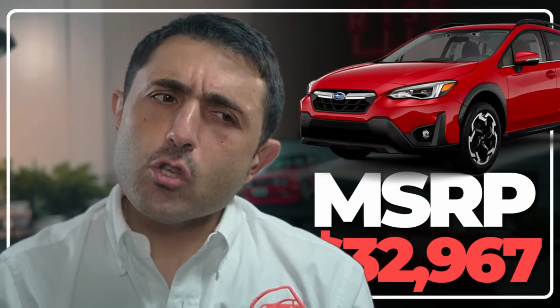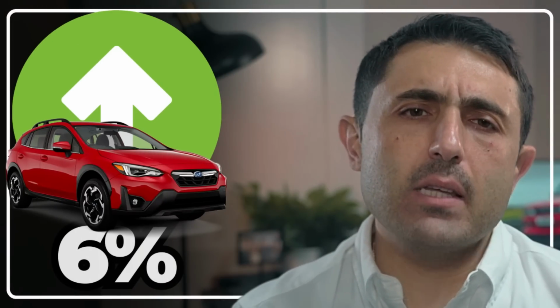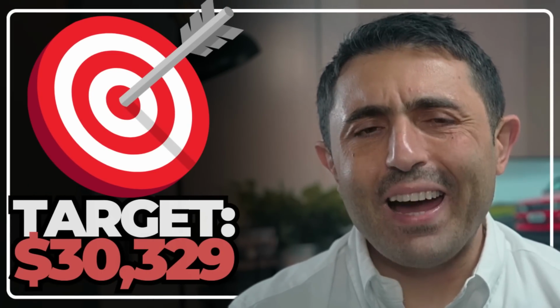Now, because we have like 5,000 Limited Crosstreks, it only feels appropriate to use that to run numbers on. The typical Crosstrek Limited all-wheel drive is about $33,000, and because we need to make things complicated, let's call it $32,967. Invoice price on a Subaru is usually 6% less than MSRP, but I've seen many Subaru dealers give up Subarus at 8% off. Let's shoot for that whole 8% off. Going after 8% is going to yield us a target selling price of $30,329.